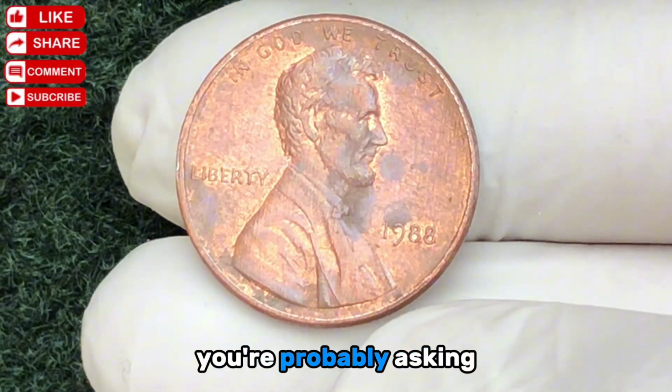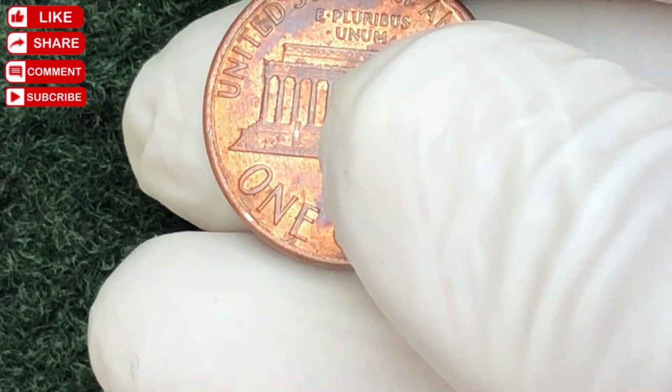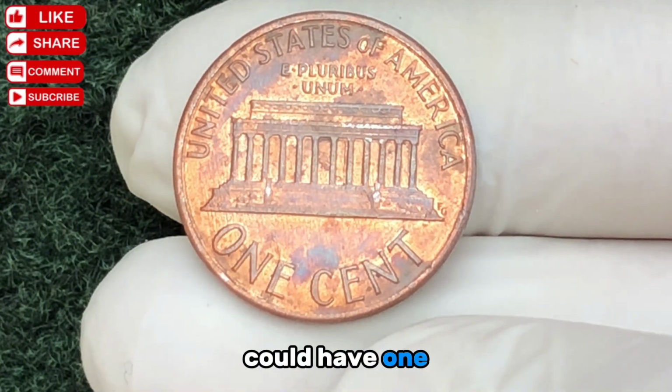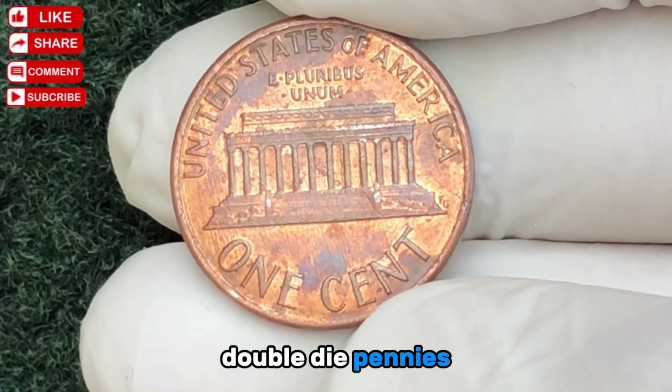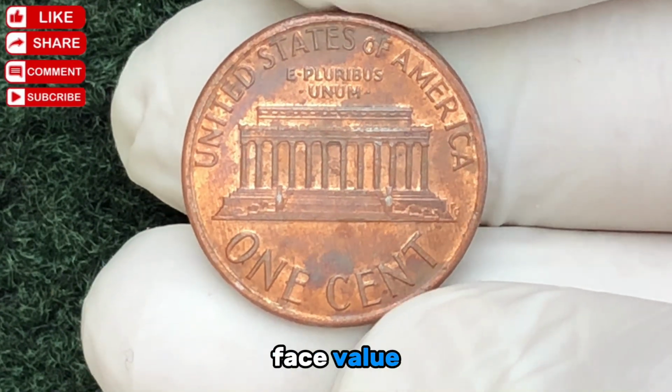Now, I know you're probably asking yourself, could I have one of these rare pennies at home right now? Well, the answer is yes, you could. You could have one of these 1988 double die pennies mixed in with your other coins, and it could be worth far more than its face value.